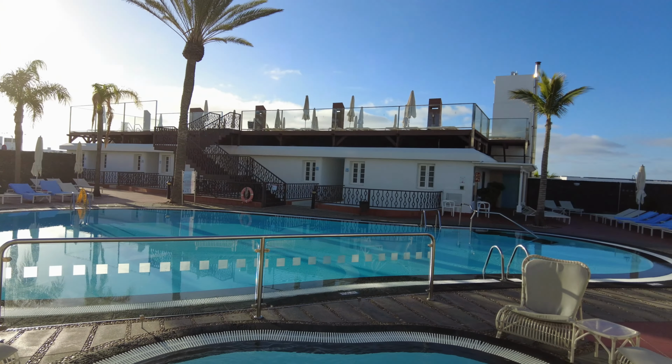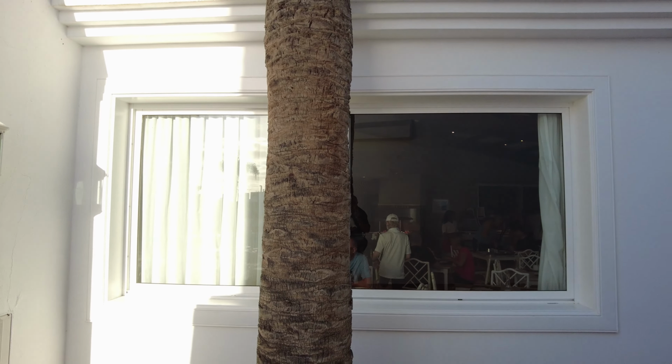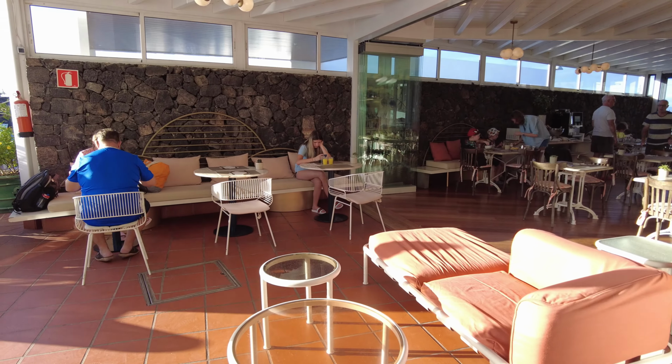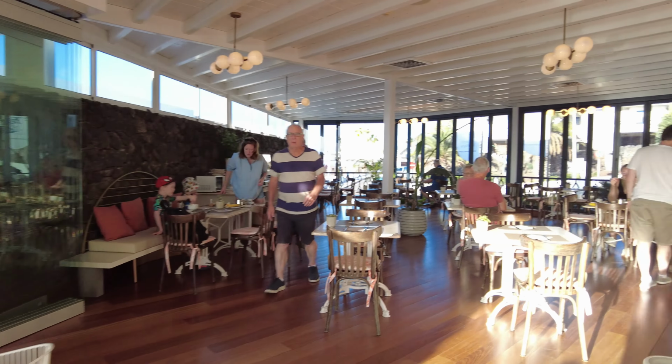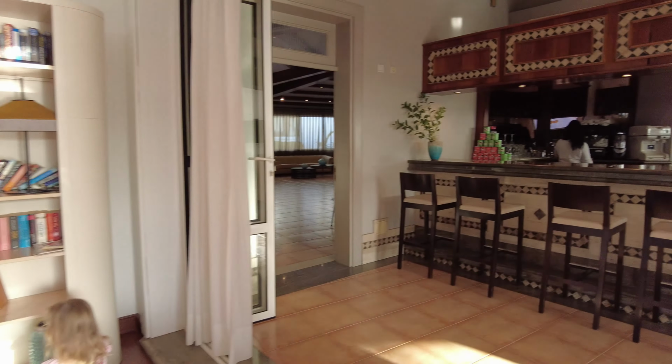Room, pool, sun terrace, and of course restaurant on site. This place is bed and breakfast, so there's plenty of people getting their morning breakfast, which is included when you book here at the Fariones. And then during the day, a beautiful bar area where you can get drinks and snacks, plenty on offer, and a lovely place just to sit, chill out and relax.